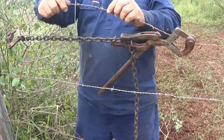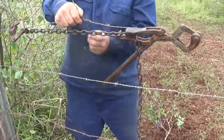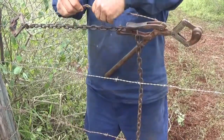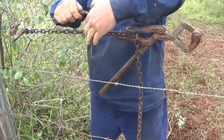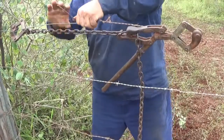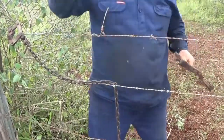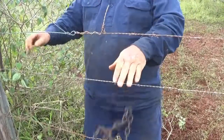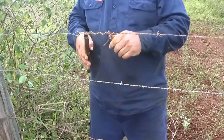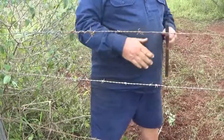Okay, so now what we want to do is bend the barb. That's where we're going to make the join. It's not in an ideal position, but it'll do. It'd be a lot better if it was up the other side of the grip on the wire strainers, but that's in a perfect world. Okay, that'll do to hold it till I take the strainers off, and then I'll use the pliers to hold the wire and I can bend it round better. Okay, now that's got it pretty right.